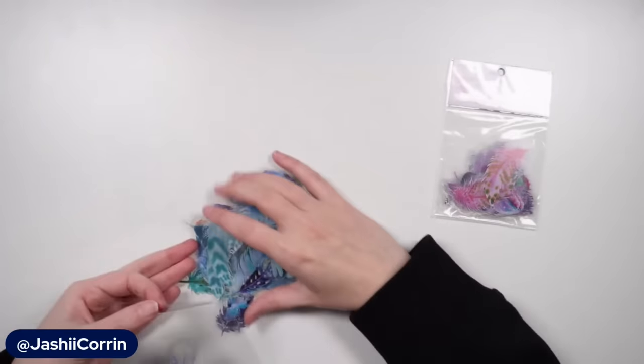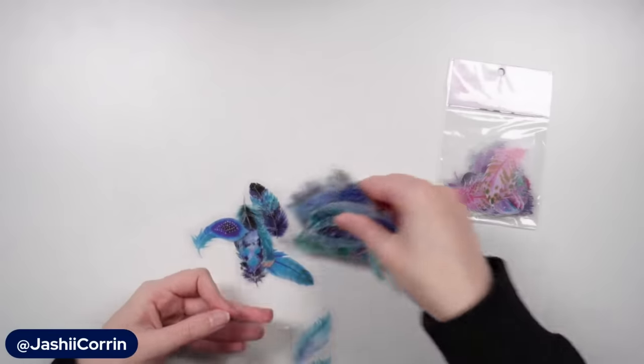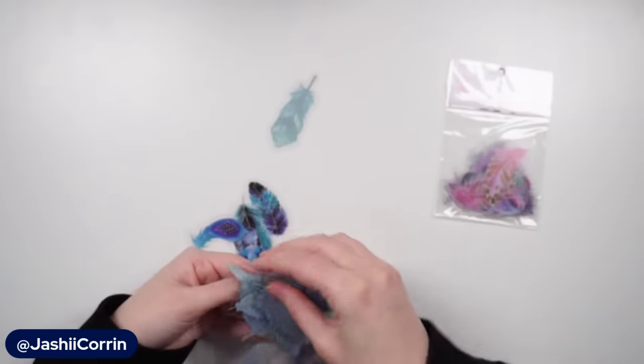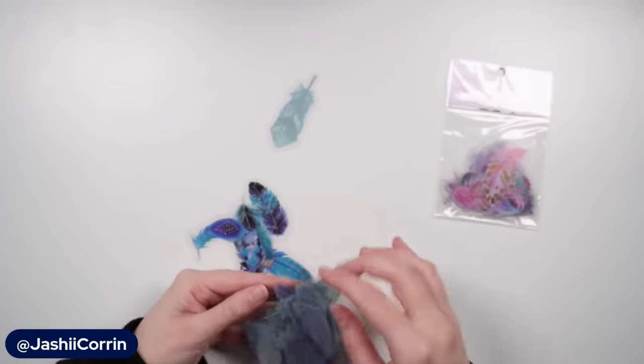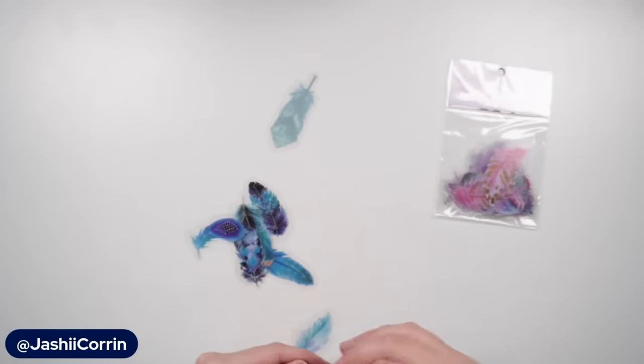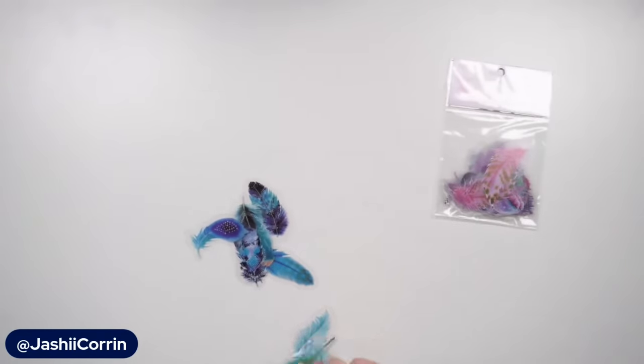I think the last time I got stuff from Journal Say, I got butterflies as well, a very similar type of deal but with butterflies, and those are really cute too. They're all going to be very good decoration for my reading journal at some point. That's the general idea. So we can put those ones back into their little packet. Here we go.